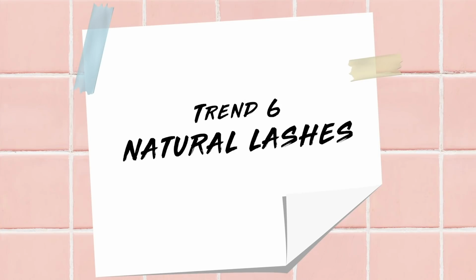Let's move on to lashes. Apparently natural lashes will be in this year, so you're going to see a lot more makeup artists not opt for crazy heavy bold lashes, but they're going to do something a little bit more natural, maybe just mascara on the lashes or a natural pair of falsies.